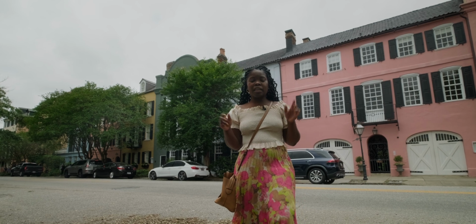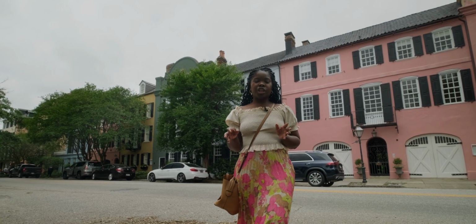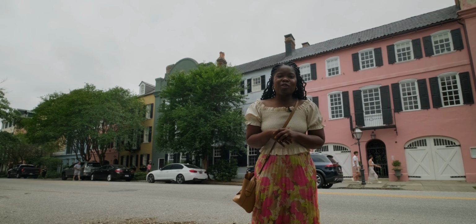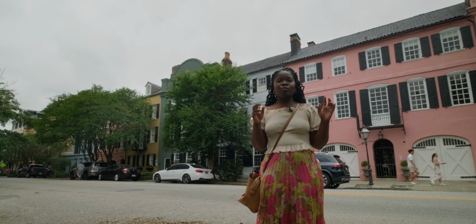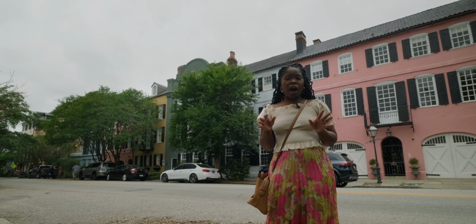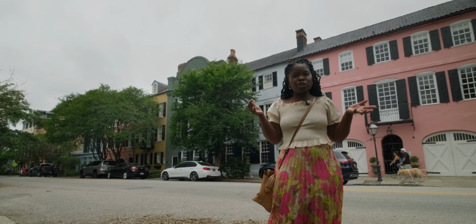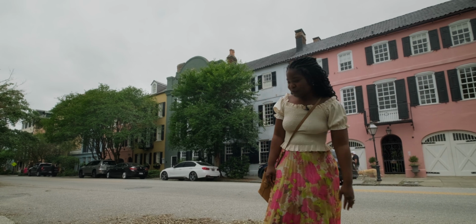I think people think about King Street as being an iconic street in Charleston, but I tend to think that East Bay probably trumps that. So if you have to stop anywhere in Charleston, I recommend here. Get your photo op, and then go along with your life, because you can say that you've been here, you've been in Charleston, and you stopped at Rainbow Row.